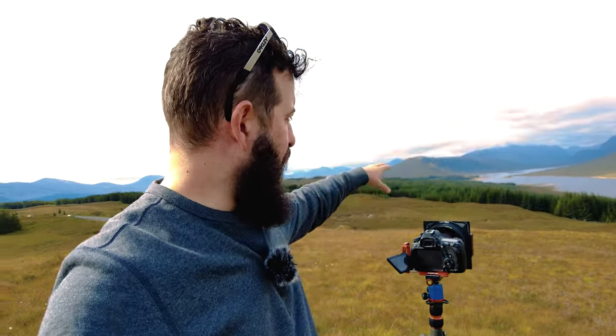You're gonna need a longer focal length here. I've brought my 24 to 70 up and I'm shooting at 70. So a 70 to 200 or 300 lens up here would be perfect to try and cut out all of this nonsense in the foreground and then focus on the loch going to the mountains in the back.